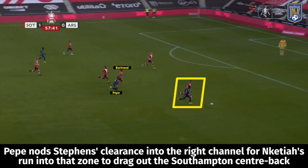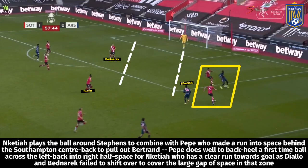When we look to one example, it's Pepe nodding Stevens' clearance into the right channel for Nketiah's run into that zone to drag out the Southampton center back. And from there, Nketiah plays the ball around Stevens to combine with Pepe, who made a run into space behind the Southampton center back to pull out Bertrand.